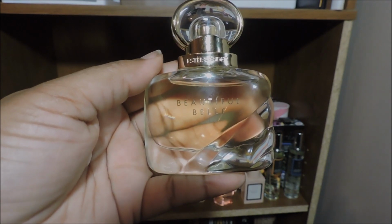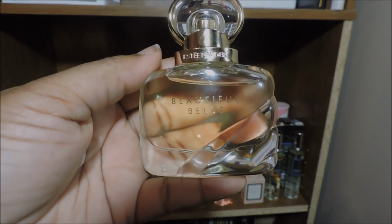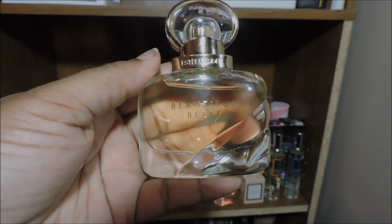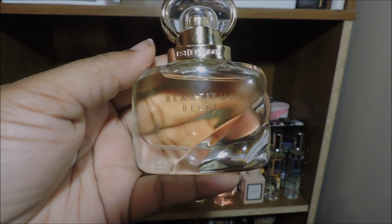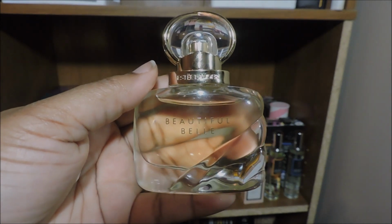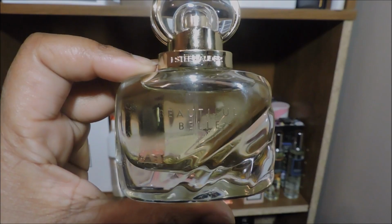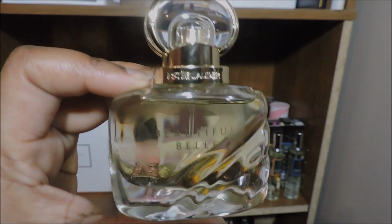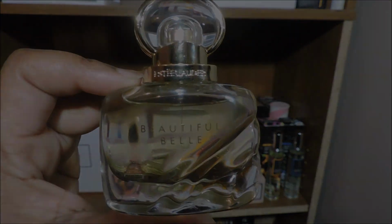What I love about this perfume, of course, is that it has tuberose. It's a white floral, but it's very different for me as far as what's in my collection because it is a candied floral. Of course, I can smell the tuberose, but that marzipan really takes this up a notch for me and just makes it really beautiful. I know that for some people, the marzipan makes it immature, but for me, the marzipan just makes it different and lovely. And again, this is the 1 ounce bottle of Beautiful Belle by Estee Lauder.